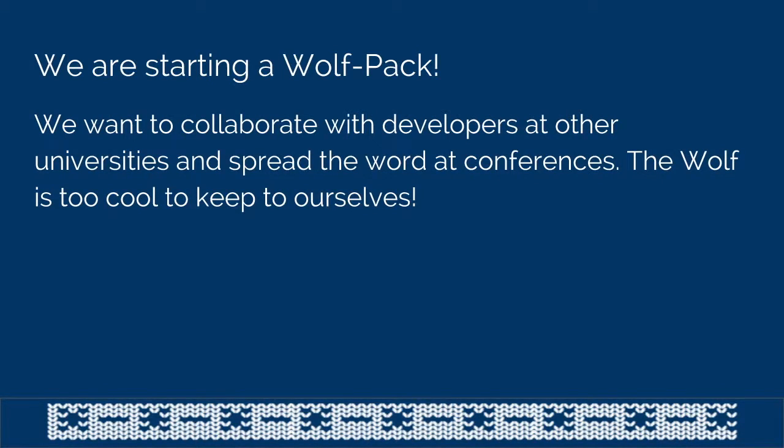So we're starting a wolf pack, and our wolf pack could be members of the CU Denver community, but we're also looking a little bit further. We want to collaborate with developers at other universities, spread the word at conferences. I think it's a very cool idea, and we don't want to just keep it to ourselves. We want to open it up and invite other people to collaborate, build their own wolf apps, steal our wolf apps if they want to use them for their own universities.